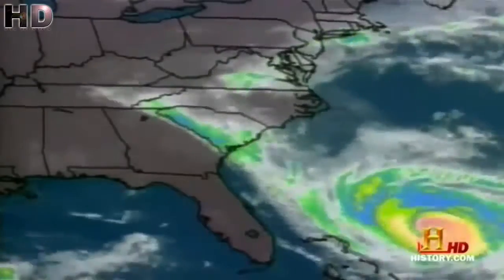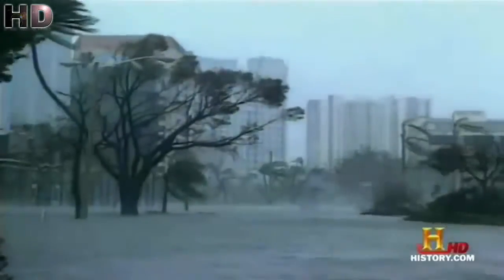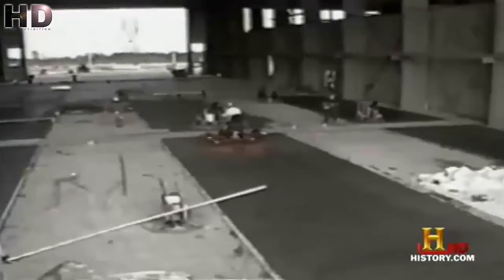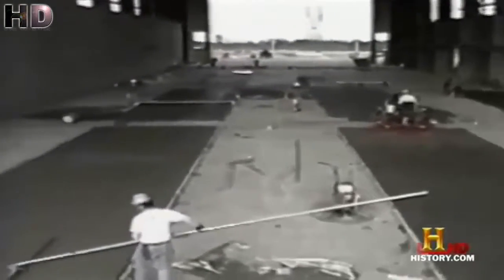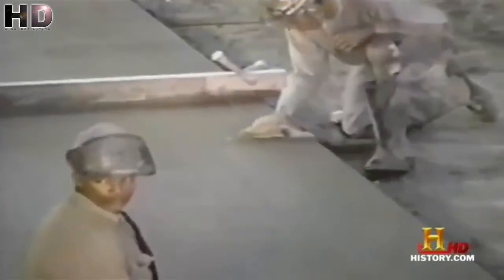Here on the Cape, we were faced with a lot of design challenges, and one of them being that the wind load is for a 140 mile an hour hurricane, and so the building had to be designed for that. And so the floors and the foundations are stronger just to hold the building down in those type of winds. But dealing with the marshland and weather weren't the only obstacles engineers and workers faced while building this hangar.